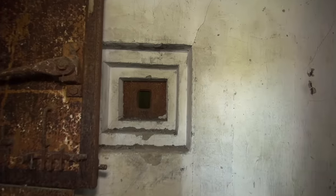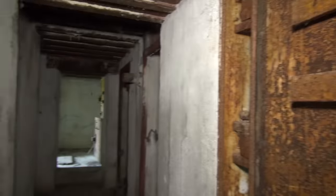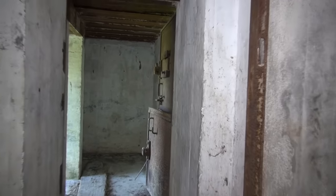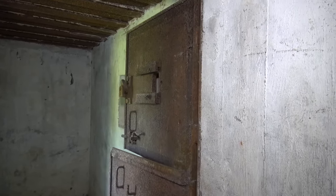Security of the door, as was expected. The steel doors are still here, which was not expected. Not often something you see, that all the steel doors are here and intact. Damn, I am impressed. I really truly am. And this is clean too.